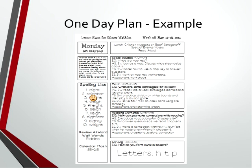This is for an older group. Our spelling list. Yeah, this is a good one too, Brittany. I like it for older children, definitely. Our reading workshop, our calendar math, review all words, and at the bottom it says, how do you form cursive letters for H, T, and P? So I'm going to guess that this one-day example is probably for third grade with this one. Starting to learn a little cursive, could be second, in fact.